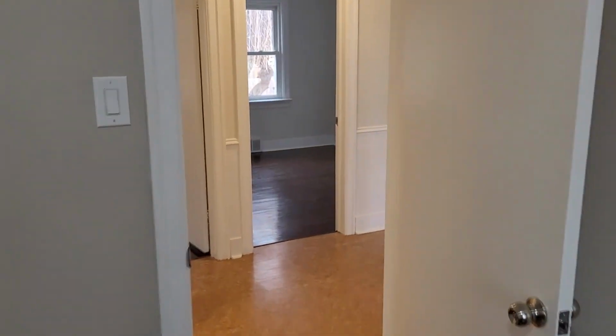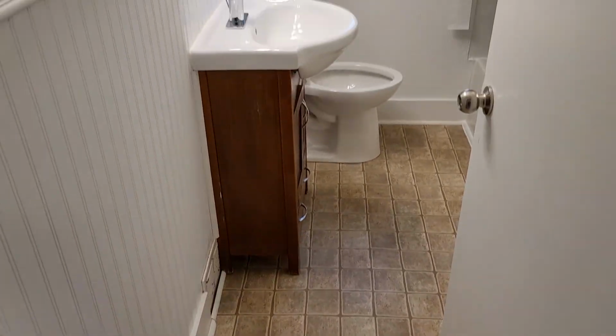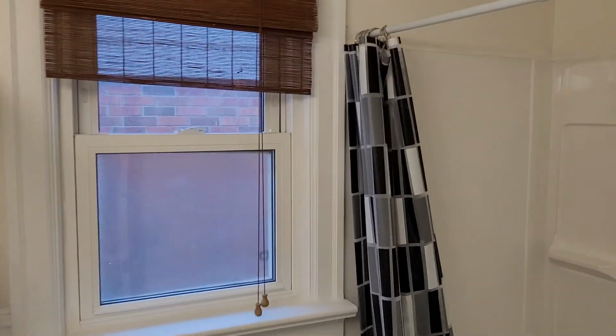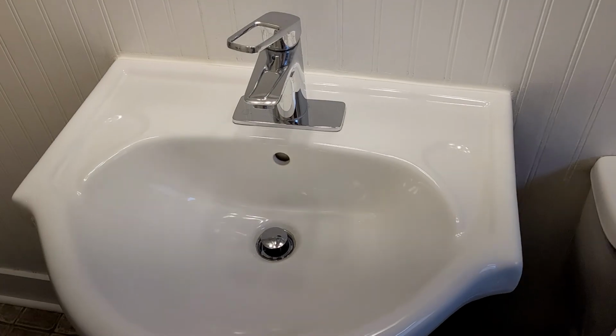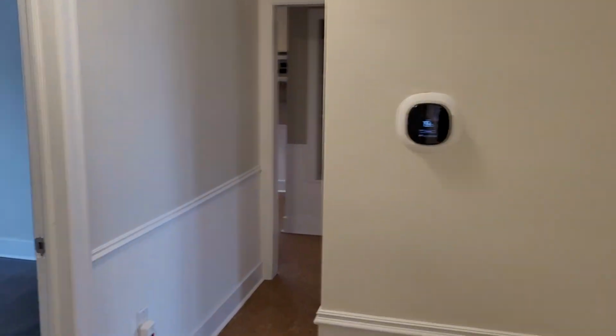And then last but not least, the bathroom. Bathtub with shower. Dual flush toilet. And that's about it.